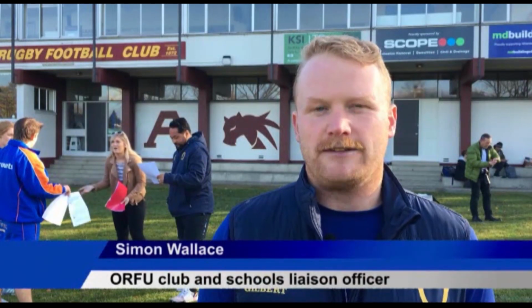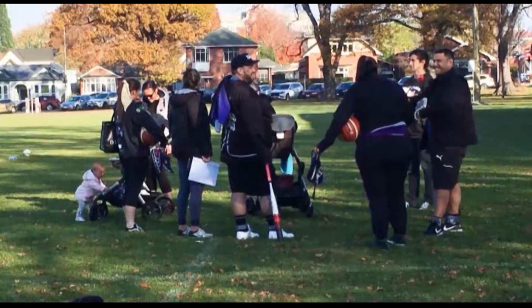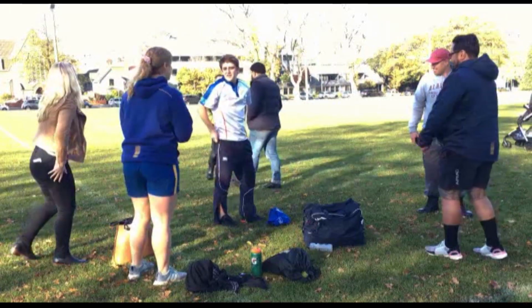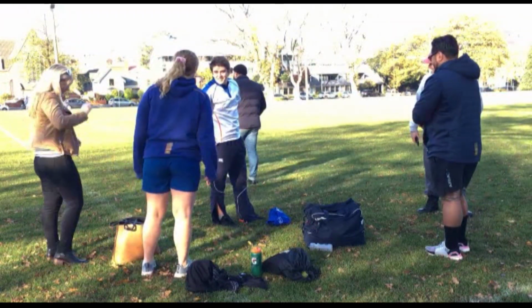Simple messages though that everyone's abiding by: healthy hand hygiene, contact tracing measures, and then also limiting our physical distancing when we can, acknowledging that we are a contact sport and we are going to come into those close quarters as well. Wallace says the rugby clubs will all be on the same software for contact tracing.